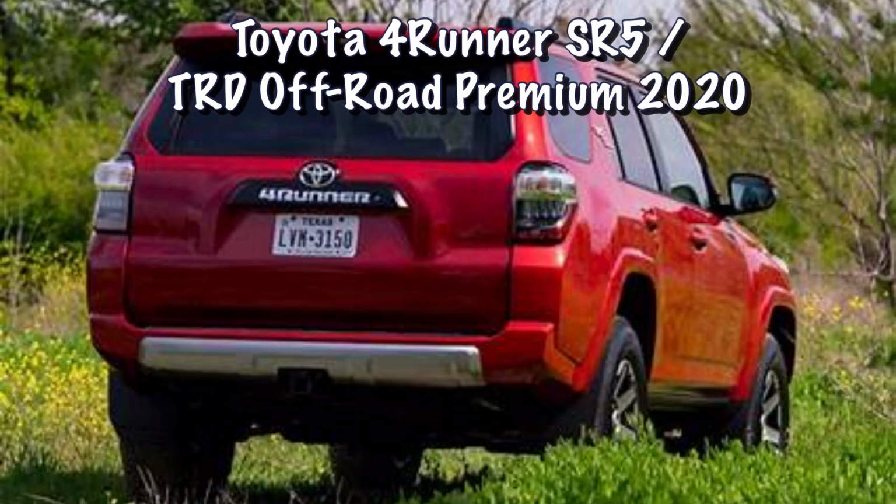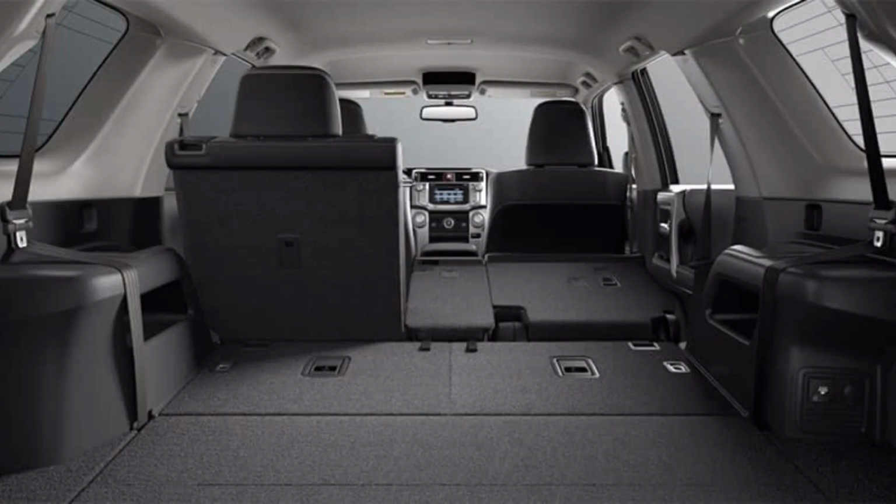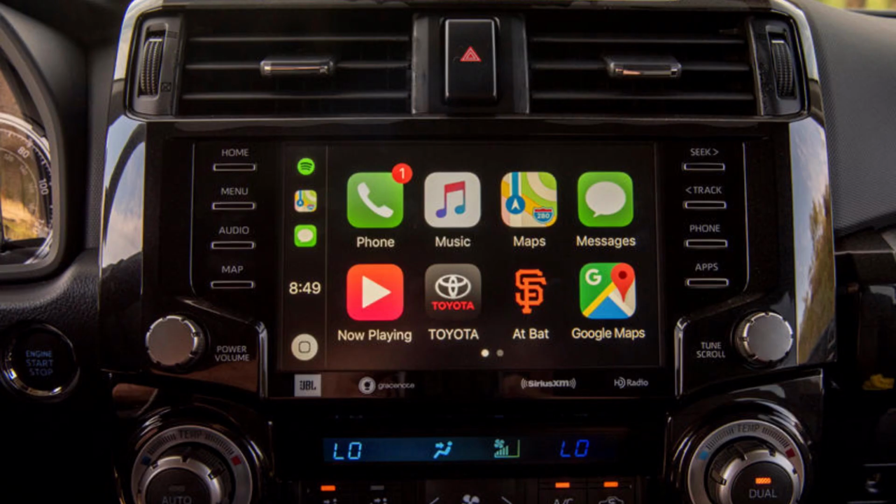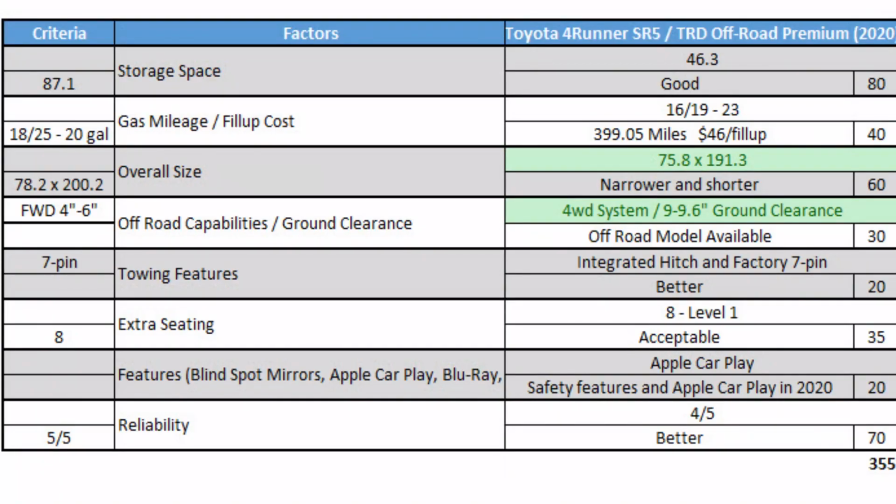In order for us to get some of the safety features we wanted, we actually had to get a 2020 4Runner, which really brought this out of our price range. Its best features were its size and its off-road and ground clearance capabilities. Everything else was just okay. The Toyota 4Runner came in with a score of 355.